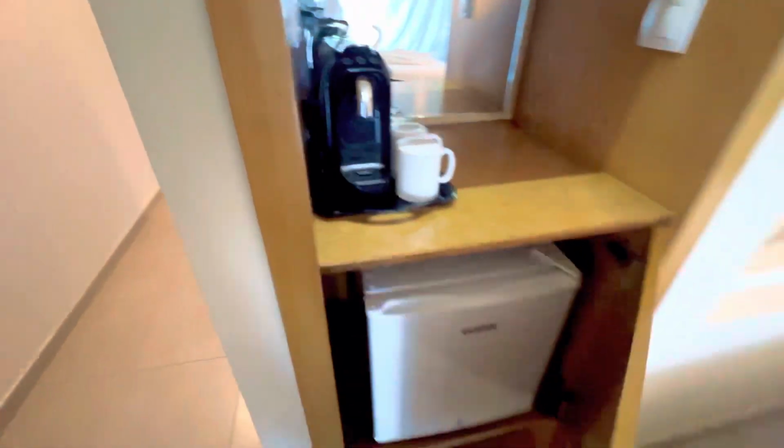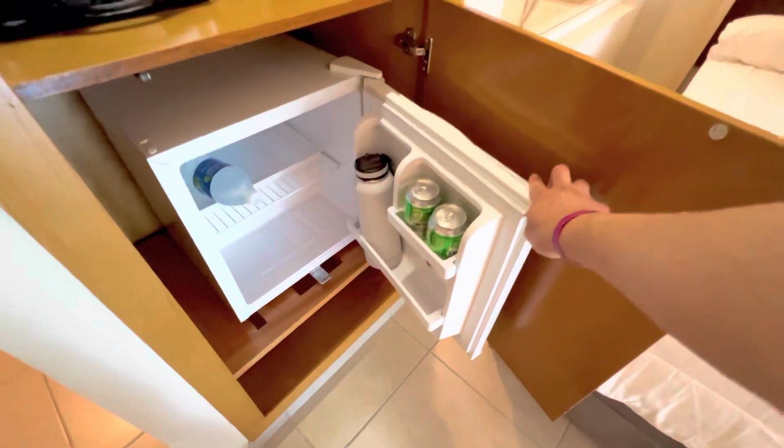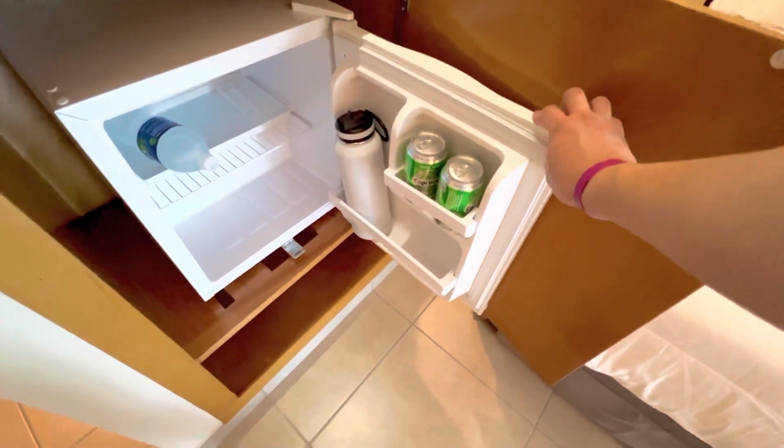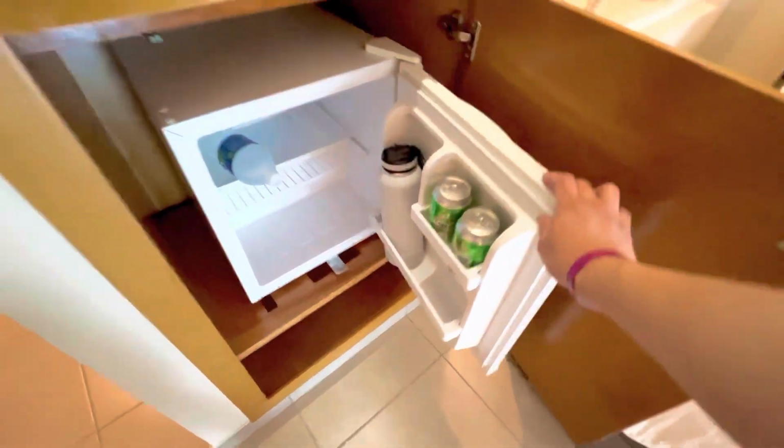You also have a fridge that you could use. So they provide you with two cans of beer every day. And the beer is actually pretty good.